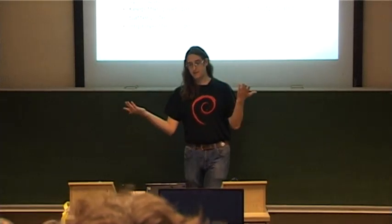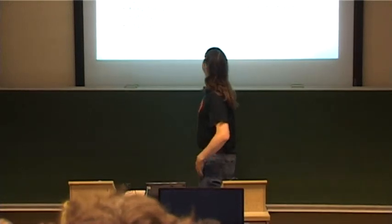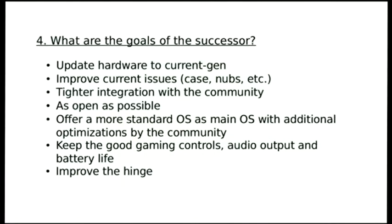Well, what are the goals? Of course, update the hardware to current gen because the hardware is now 5 years old. Improve all the current issues, the case, synapse, etc. Tight integration with the community, which is always something I try to do because I always felt like a community member more than a producer or something like that.